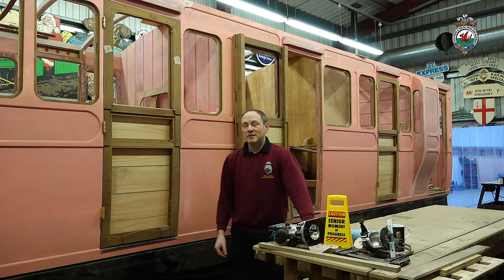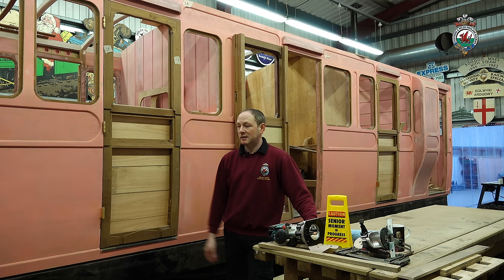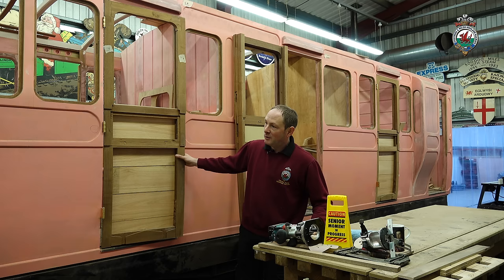So this is the North Wales Narrow Gauge Ashbury replica that's being built by a team of volunteers. They've been working on it for the last few months again. Every Tuesday and once a month we get a small team of them come and do a few days. They've been working on the doors at the moment. So as you can see, they're all hung now.